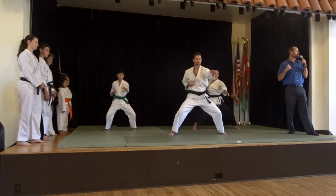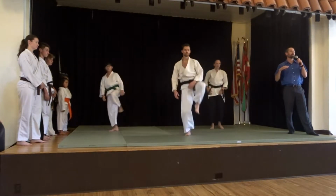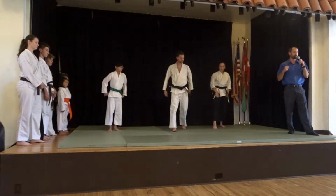So these guys are up here showing individual basics. I'm going to step off to the side and they're going to demonstrate a moving basic that each of them has worked up for us.